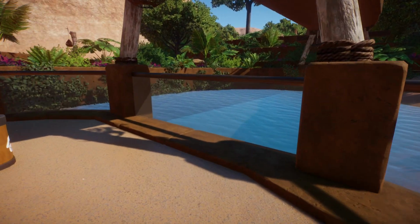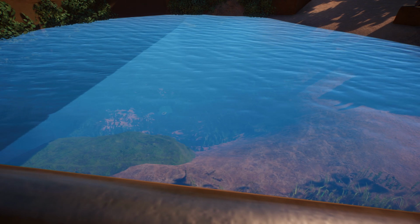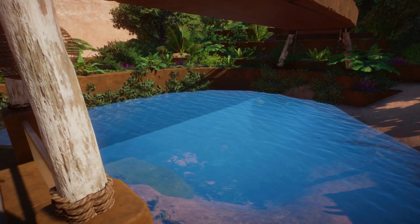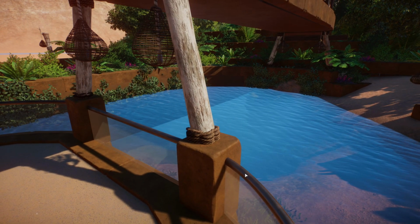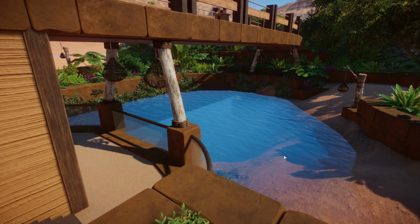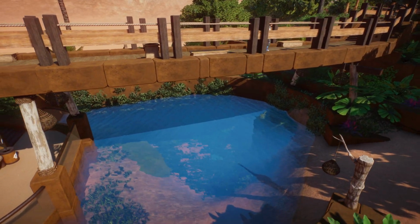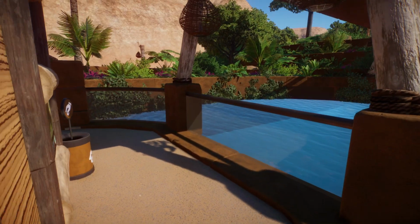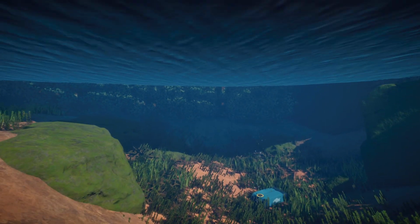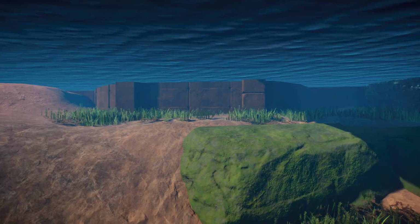So that's the platypus habitat. And when I was building this, I originally wanted this to be an underwater viewing area. But then I didn't really design the layout very well, and it just didn't work out the way I wanted it to. So instead, it's just an above water viewing area. But this is the underwater area for them where they can swim around.